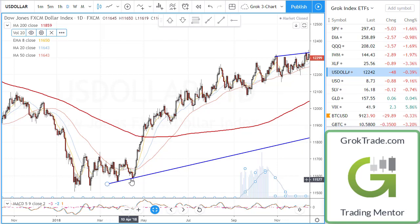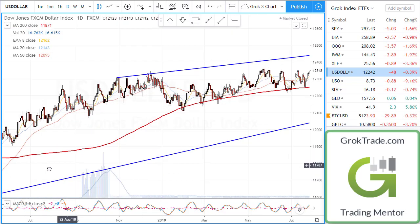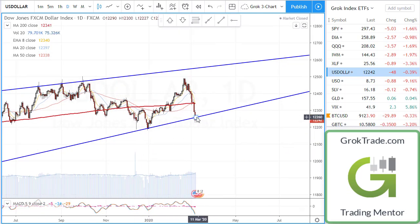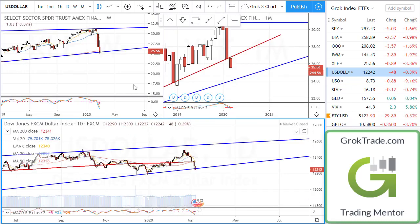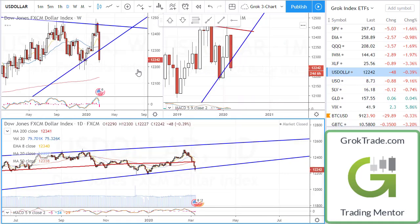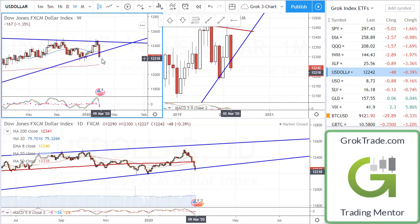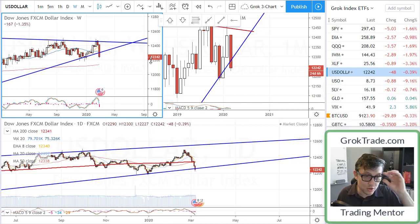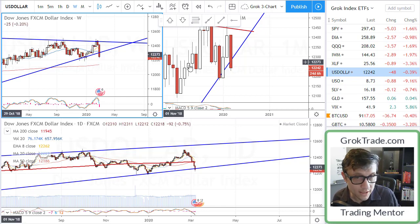This is March 2018, April 2018, and then right here, December 2019, and we broke it right here. We broke it. Makes you want to look at the weekly on the US dollar. Oh, and the weekly broke a major support line also. So the US dollar is trash, short the US dollar. That is in a lot of trouble. That will help the stocks, help commodities, help everything. But as far as the US dollar is concerned itself, it's weakening big time.